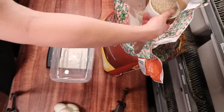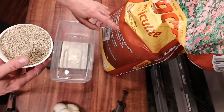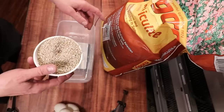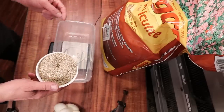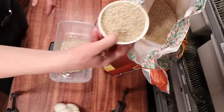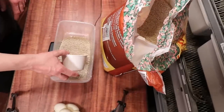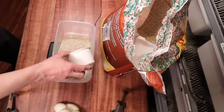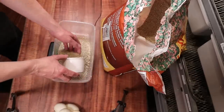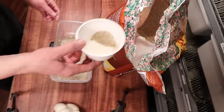There's been a lot of people asking me where I get my vermiculite and where they can order it. This actually comes from Home Depot, and it's really fine vermiculite, and it's really expensive for a bag like this. If you're thinking about breeding snakes, it's about 50 grams per cup. I figured out it takes about 3 cups to get to 150. Oh, that's 157, a little heavy. 154. So there you go.